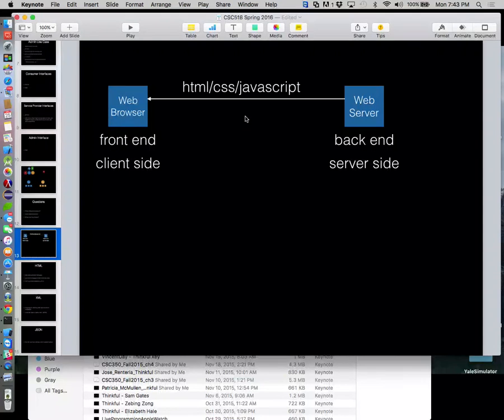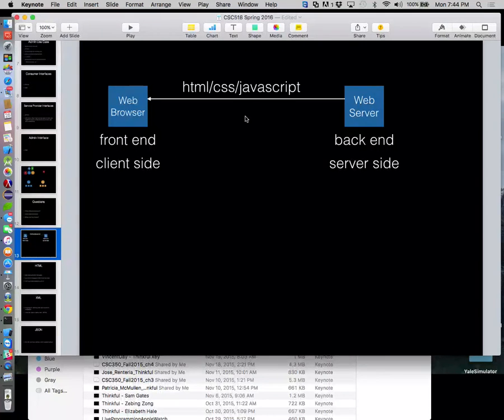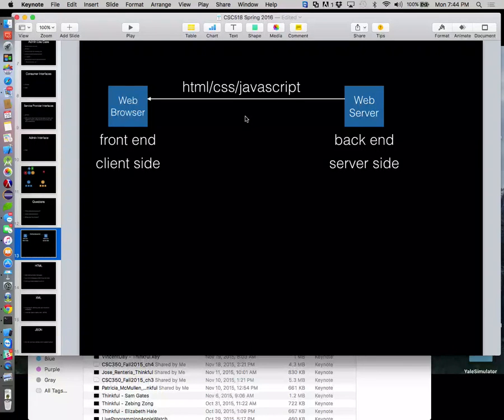Okay. Dynamic stuff. Because HTML is not a programming language. HTML is a data representation language. We can't remember things. We can't ask questions. We can't write loops. We can't do any programming stuff with HTML. Right. So might we be interested in having some dynamic stuff happening on the web browser, on the front end, on the client side?